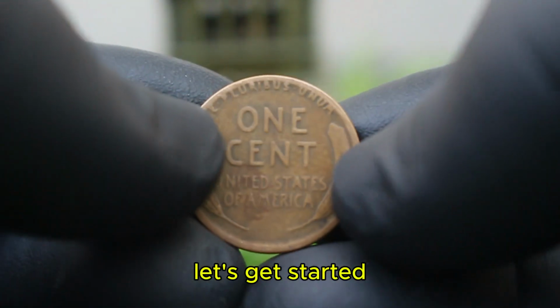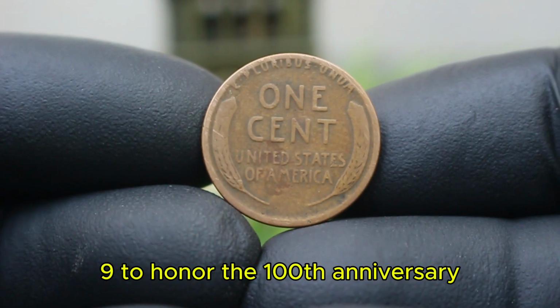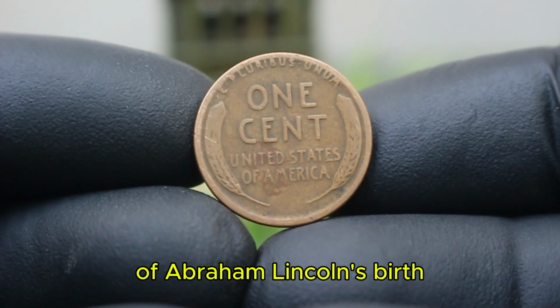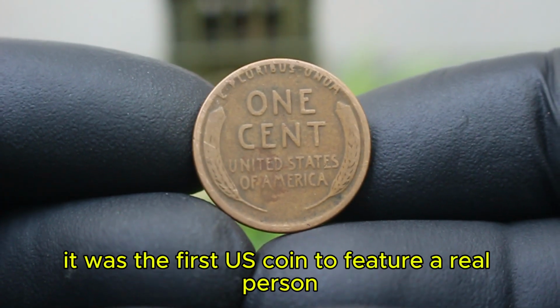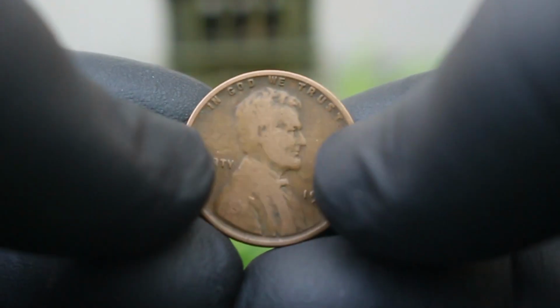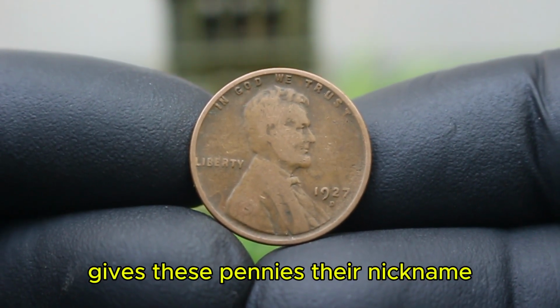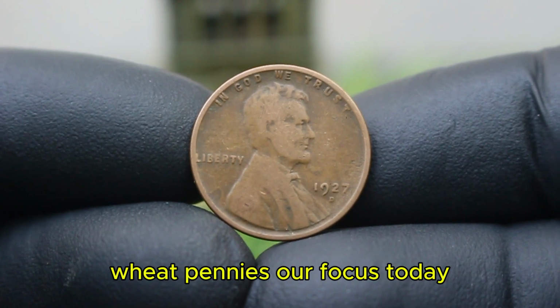Let's get started. The Lincoln wheat penny was introduced in 1909 to honor the 100th anniversary of Abraham Lincoln's birth. It was the first U.S. coin to feature a real person, Lincoln himself. The reverse design, with two stalks of wheat on either side, gives these pennies their nickname, wheat pennies.